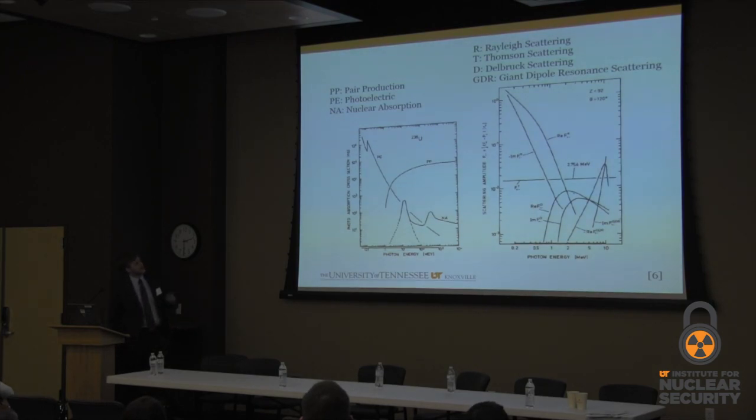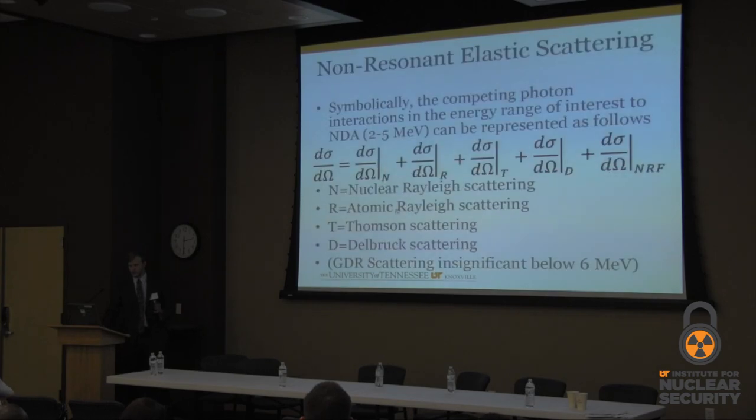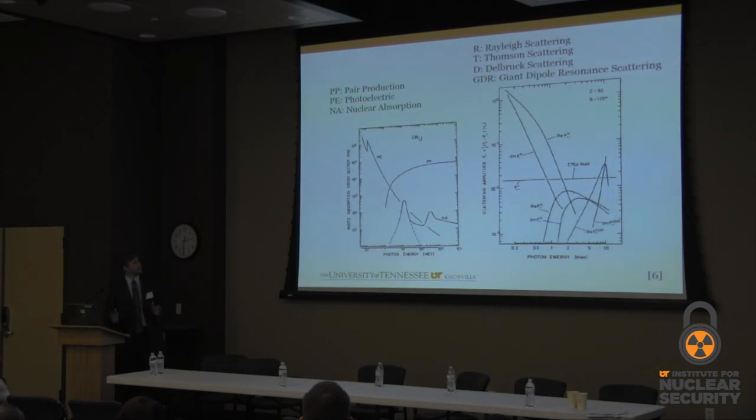So this slide is in here to illustrate some of the other photonuclear interactions that happen in the energy region of interest for NRF. The picture on the left is showing the curve on the bottom here. This peak right around 10 is the giant dipole resonance, which is just sort of a combination of nuclear resonances. But the region that's interesting for assay is right below that, because in that giant region, the resonances are so close together that you can't differentiate them easily. But in that slightly lower region between 2 and 5 MeV, they're spaced far enough apart.